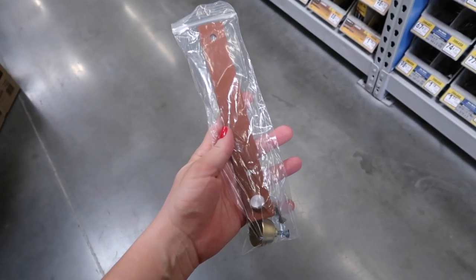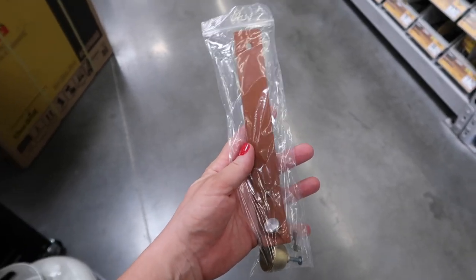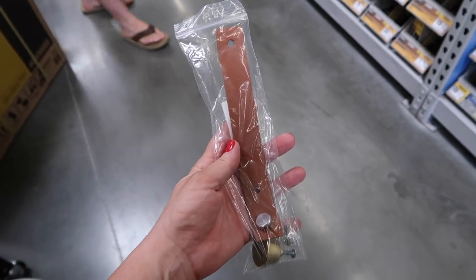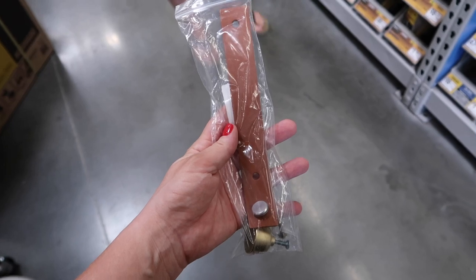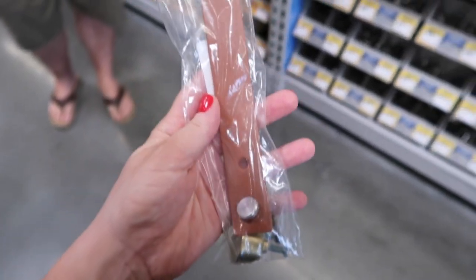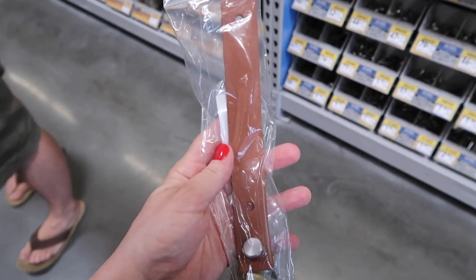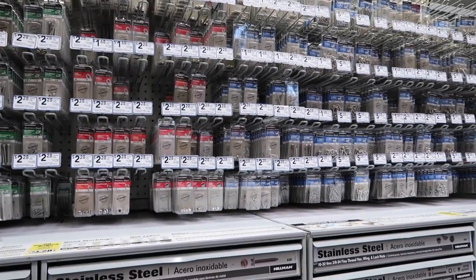So I shared with you guys that we got these on Amazon and they were super cheap, sent from China. They're leather drawer pulls and they're awesome, but the screws that it came with are too short. So I just need to match the screw size from this, but in a longer length. So I don't know what I'm doing. I hope someone can come help me.